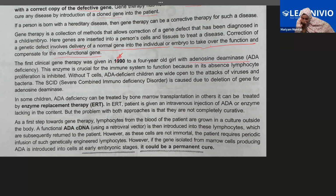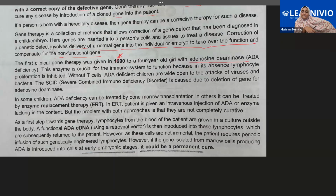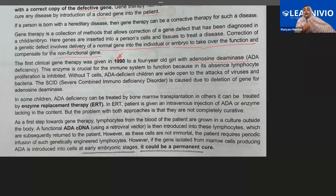What are lymphocytes, students? Lymphocytes. T lymphocyte. What are they? Yeah, T lymphocytes, B lymphocytes are there, you are right. But what is T and B? Like, what are they? Tell me in terms of component of the blood. White blood cells. White blood cells, they are WBC.